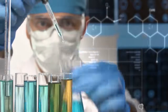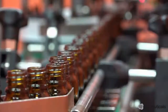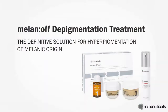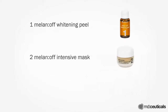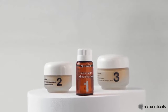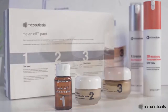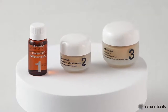As depigmentation experts and pioneers in the use of the most effective and innovative ingredients and formulas, our top three treatments against hyperpigmentation are Melanoff Depigmentation Treatment, the definitive solution for hyperpigmentation of melanic origin, Melanoff Whitening Peel, Melanoff Intensive Mask, Melanoff Maintenance Cream. Melanoff Depigmentation Treatment reduces and eliminates blemishes within 1 month with minimal side effects. It includes different application stages in the doctor's office and maintenance products to be applied at home, specifically designed to get long-lasting results of maximum efficacy.